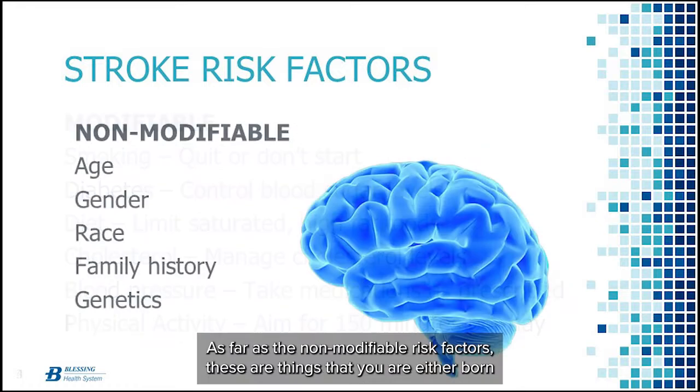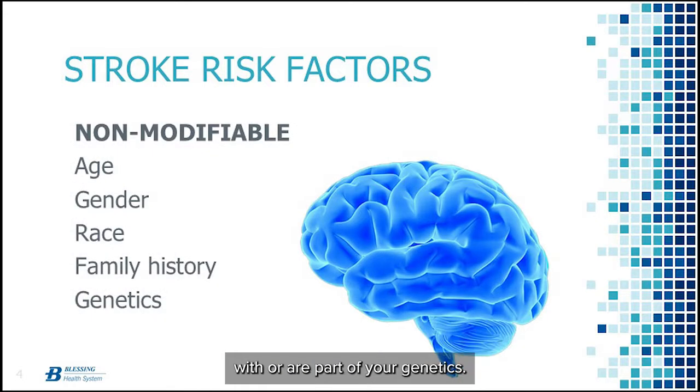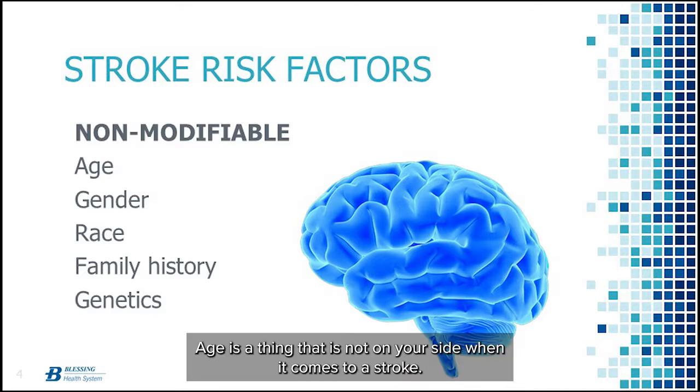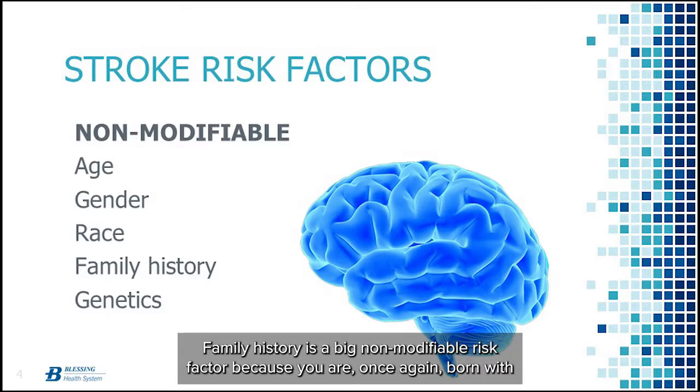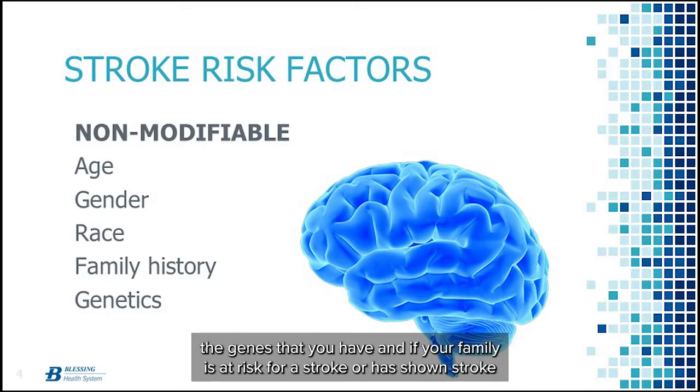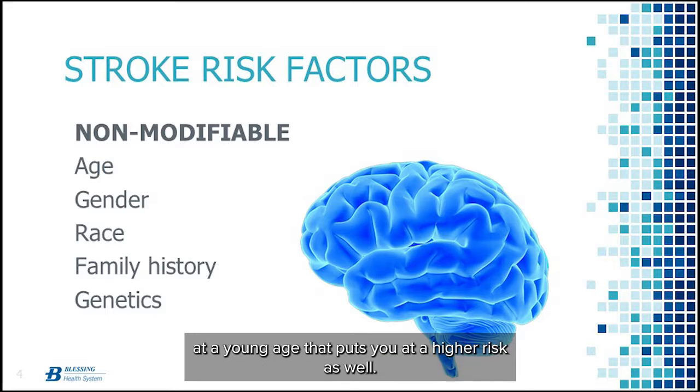As far as the non-modifiable risk factors, these are things that you're either born with or part of your genetics. So age is a thing that is not on your side when it comes to a stroke. The older you are, obviously you're at higher risk. Family history is a big non-modifiable risk factor because you're once again born with the genes that you have, and if your family is at risk for stroke or has shown stroke at a young age, that puts you at higher risk as well.